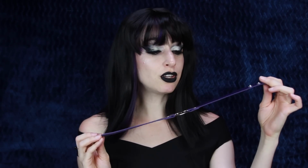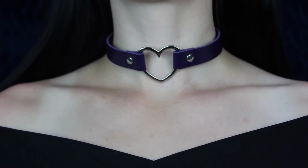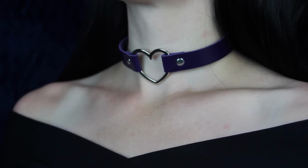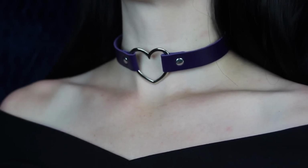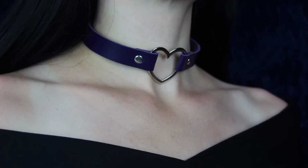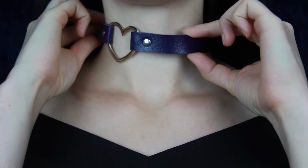And right off the bat, I will say this is so, so dark. I almost thought it was black when I first opened my package. In my studio lighting, you can see it's definitely purple, but it is a very deep, dark purple. On the listing, it looked a little bit lighter, so that's one thing I wasn't super happy about. I wanted a lighter purple choker, but this is very pretty. It is made of plastic or faux leather. It has metal rivets and a metal heart in the middle, 3 snap rivets in the back to make it adjustable, and the inside of this is very soft.